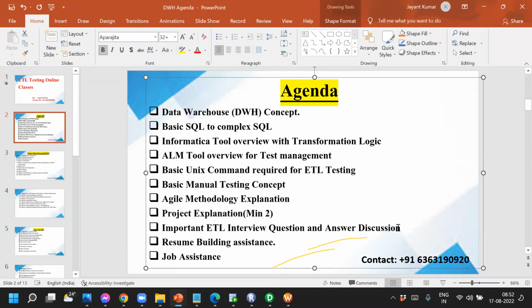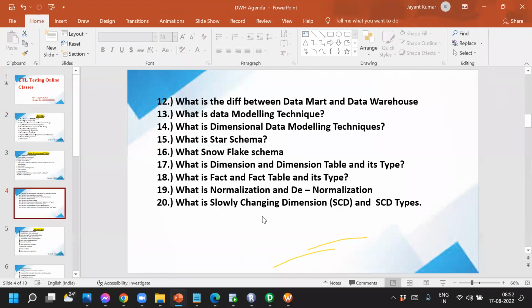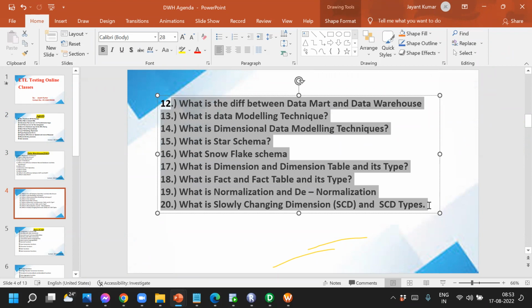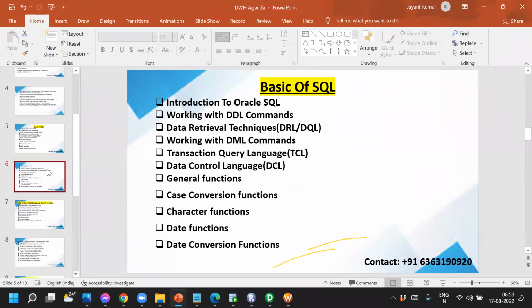For interview questions, how you are going to face the interview, what you are going to tell in the interview, your roles and responsibilities, your project architecture, how you are going to explain a project, I'll help you with everything, including resume building and Naukri profile updates. Okay, so for the data warehouse concepts, these are the topics we are going to discuss. If you go one by one, you may feel you are seeing them for the first time, so don't worry, it's all the theoretical part. I'll teach you with real-time explanations. Then SQL: these are the topics we are going to cover in the SQL part.